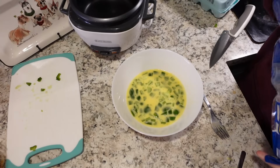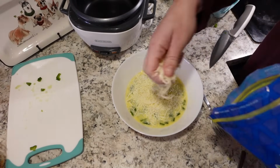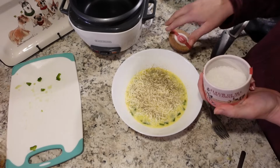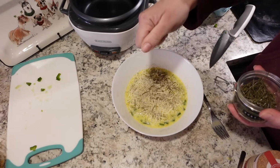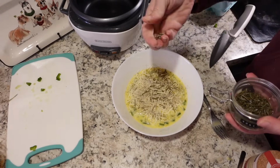I'm also adding a big handful of cheese, again with the mozzarella, because that's all I had in the fridge, and we're all about using what we got. Throwing in a little pepper, a little bit of salt. I also had loads of rosemary that we just dried from the garden last week, so I'm putting rosemary in everything right now. So I thought I would throw a little bit of rosemary in there.